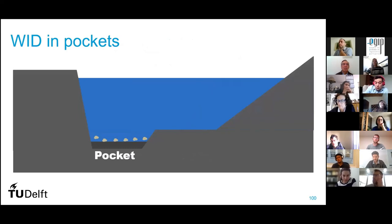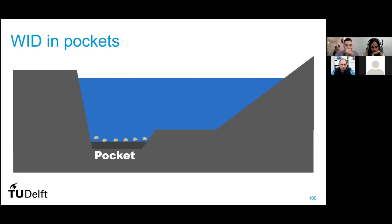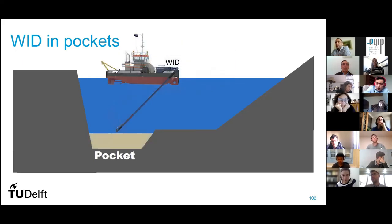Another option is conducting water injection dredging in pockets near the berths. Typically, it is problematic to collect this sediment efficiently with hopper dredgers because they are rather big and they also need a certain turning angle for executing these operations. So for ships, when there is not enough accessibility near the pockets, water injection dredging can be conducted easily again.